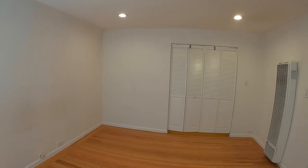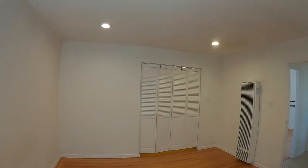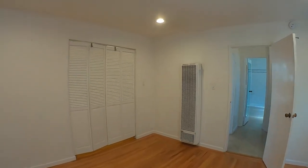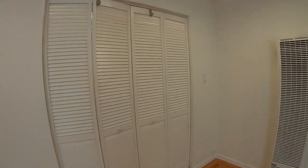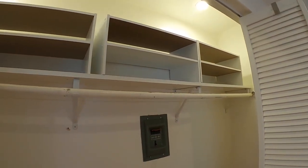You'll see that there is plenty of room in here, you could do a king or a queen size bed, as you prefer. Here's the heater for this room. And then we got a nice big closet. Breaker box for the unit incidentally.